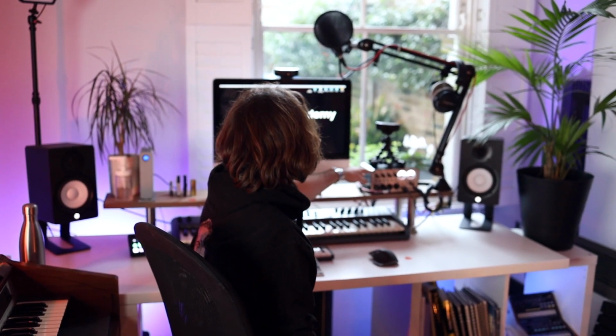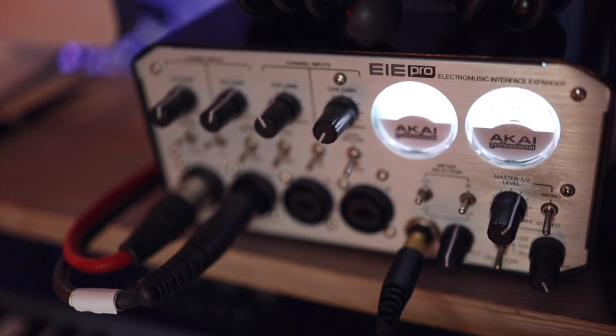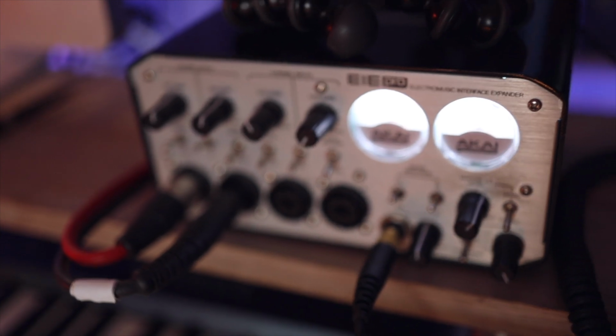They're aimed at my face when I'm in my working position, so they don't need to be too loud. They're both connected to this audio interface, which is an EIE Pro by, I think, Akai. It's a weird one and you don't see a lot of them, but it does the job.